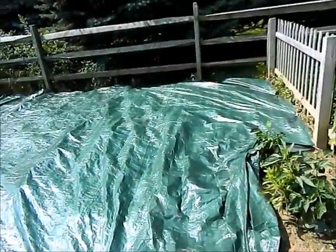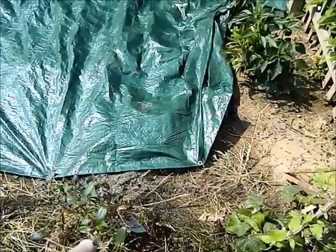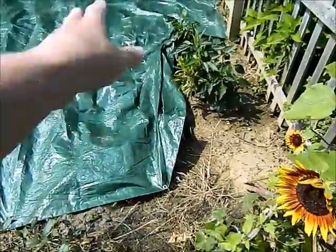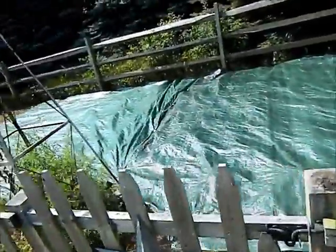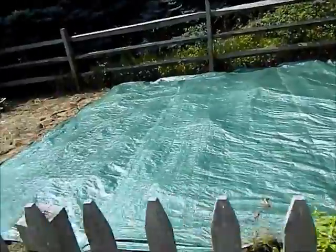So that's okay. So I use those little pins to put in there, and when these peppers are done here, I'll pull that out, and that needs like another pin in it, but I'll wait until I get these other pins in there. And I got it locked down pretty secure. So there's that.